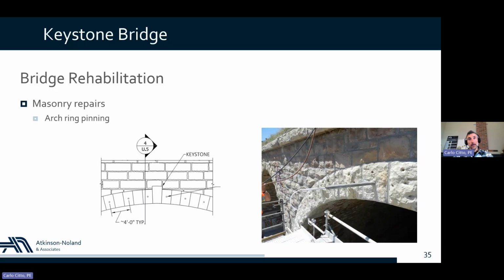So the way that we implemented our repair work was, they're installed from the side of the bridge, coring horizontally and installing the anchors, which are then grouted in place using high strength cementitious grout. For this particular bridge, I think we installed these anchors at 4 feet on center along the length of the arch. And essentially we are trying to bridge the crack and tie the two sides of the masonry on either side of the crack and reinforce the portion of the masonry across the crack.